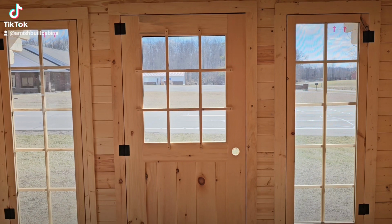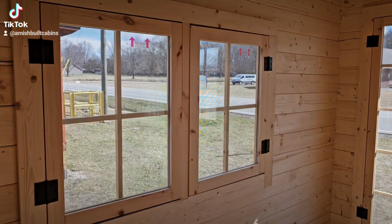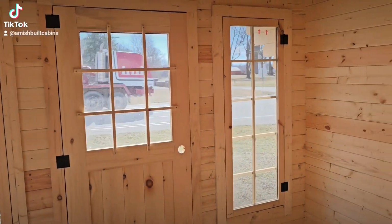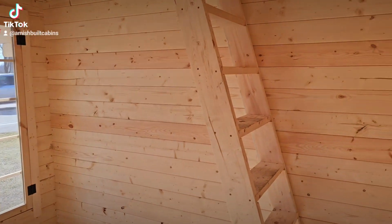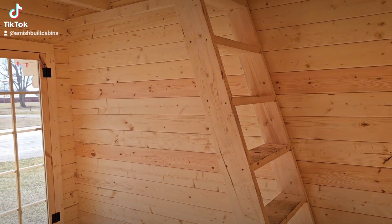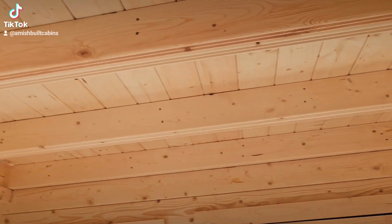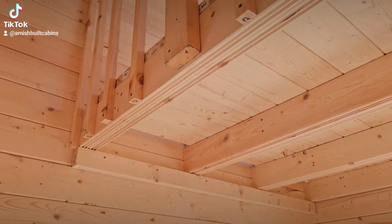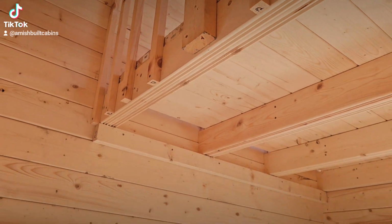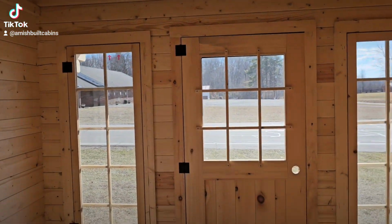As you can see, you got two elongated windows to the right and left of the front door. You also have a couple windows over here. Beautiful structure. A couple of guys can put this cabin kit together in just a few days. As you can see, very well built, solid structure here. And you'll notice there's numbers and letters all along the bottom, so you know exactly how to put this puzzle together when it arrives as a cabin kit on your land.